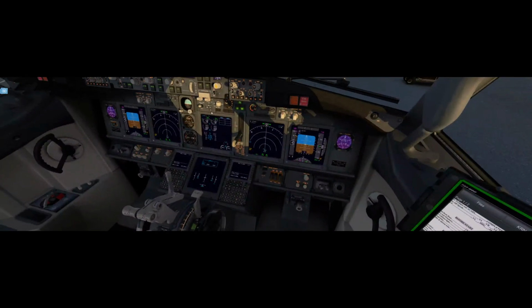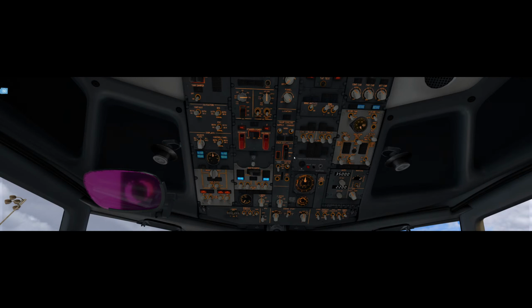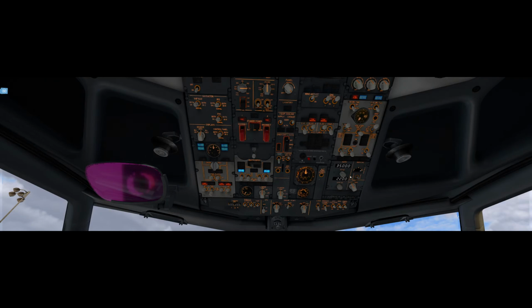Parking brake is set, and then we have APU on bus, engine number 2, cut off, seatbelt signs off, engine number 1 cut off. Then the flow on the overhead goes like this. Then we go here, up here, then here, then this is done. Transponder code back to 2000 and code is reset. I'm just cross-checking to have done everything, and I guess so.